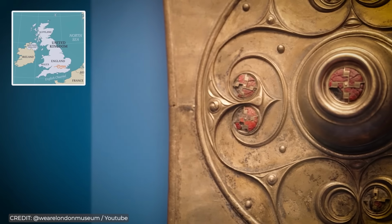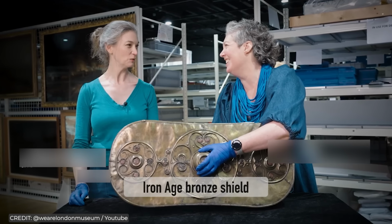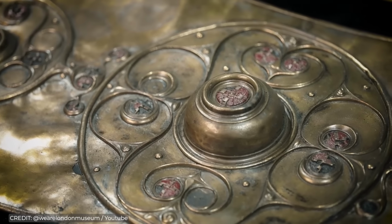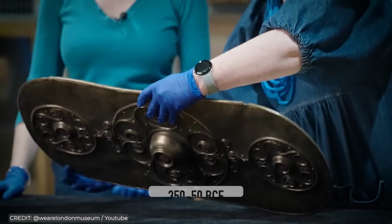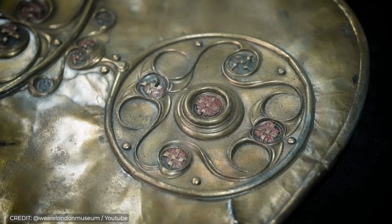Workers dredging the Thames River in 1857 pulled up an Iron Age bronze shield so thin it never could have survived combat. Historians now believe it was deliberately thrown into the water around 350 to 50 BCE as an offering.